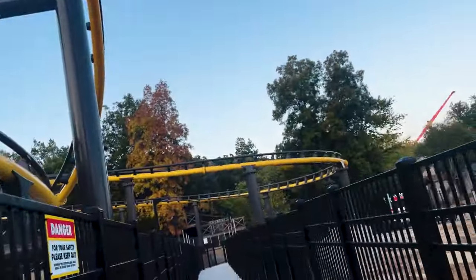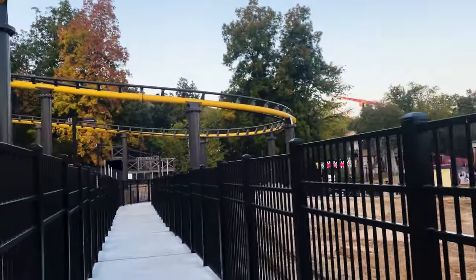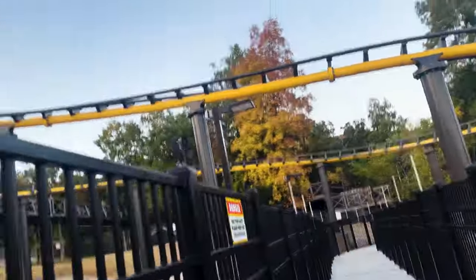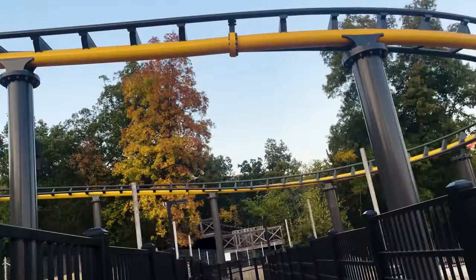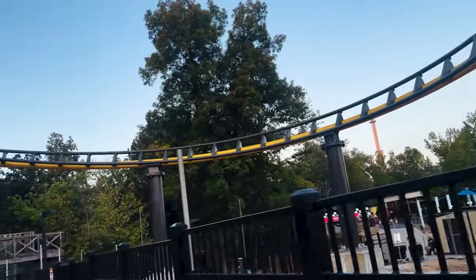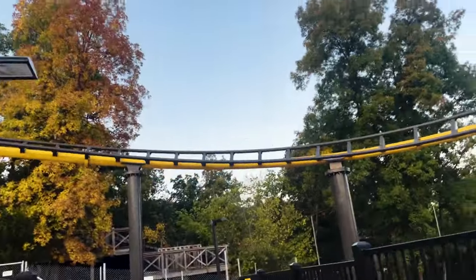I think this first turn felt a little bit faster in the front. But this helix right here is a little bit more intense towards the back. Rookie Racer, I think you should maybe try to do both if you can to get the full experience. But if you only have time to ride it once, which I know for a lot of you is going to be the case, just do the back. It's the better experience, in my opinion, at least for right now.